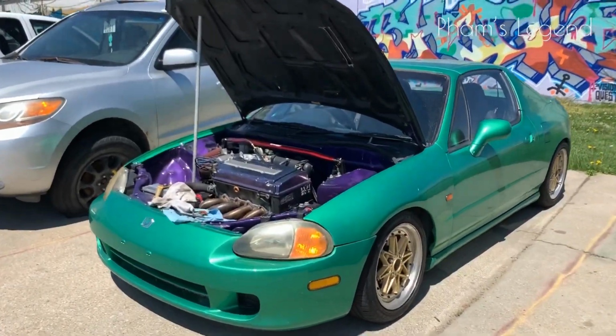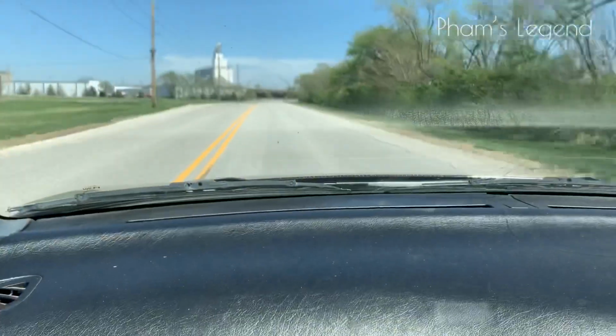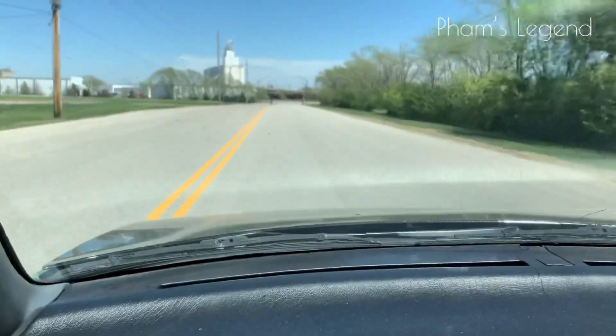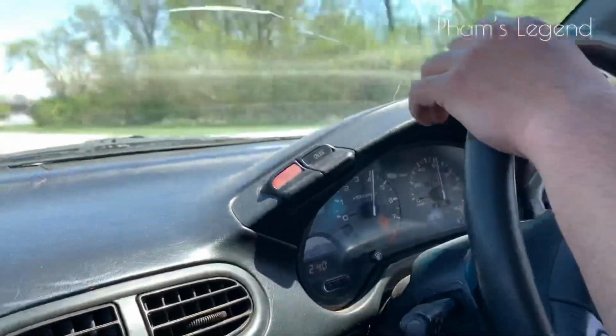Honda Del Sol GSR right hand drive, guys. Woo! Yeah, this road right here is our road. It's mild, guys. Woo!